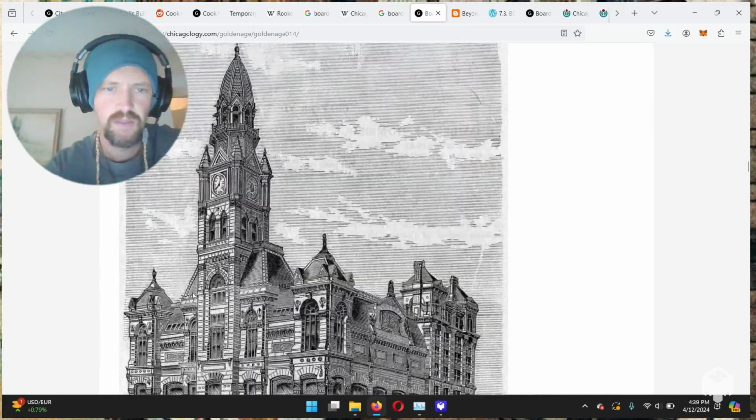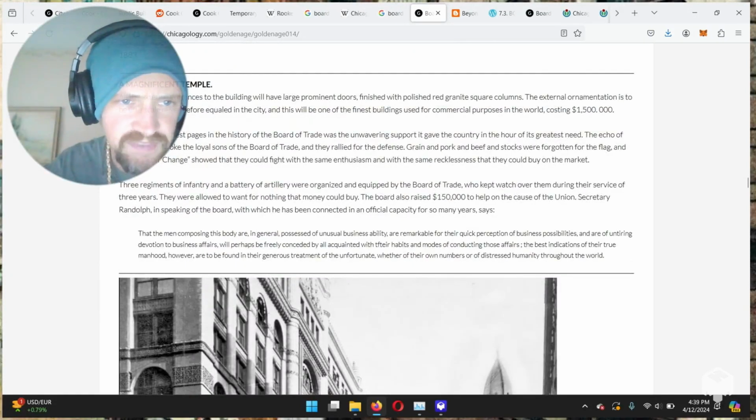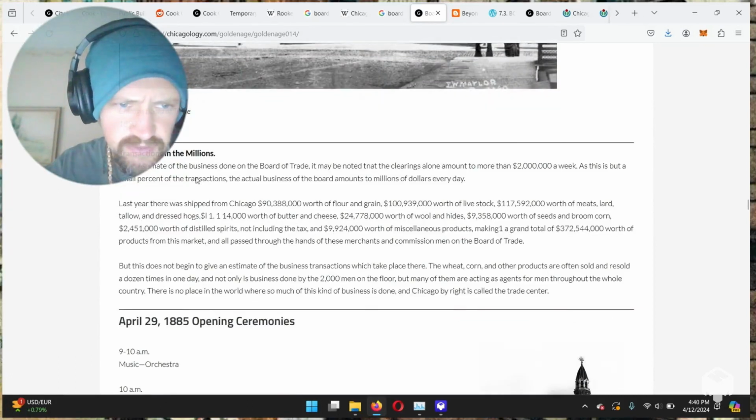So incredible, the design for that clock tower. Magnificent temple. So, I'm talking about polished red granite, square columns, and so on. Very impressive.